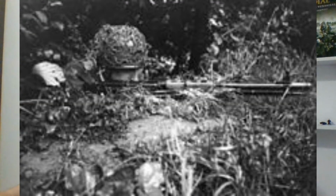Now the paratroopers were issued, from 1942 onwards at least, with the select-fire FG-42, which stands for Fallschirmjägergewehr 42. Fallschirmjäger meaning paratrooper, and Gewehr meaning rifle, so paratrooper rifle 42. It also fired the 7.92x57 Mauser cartridge, but it has a bipod to help diminish the recoil.